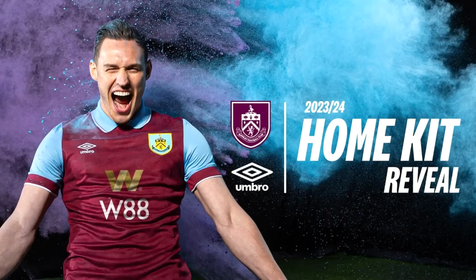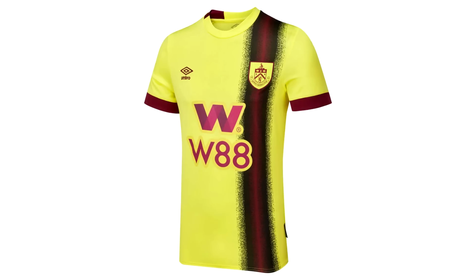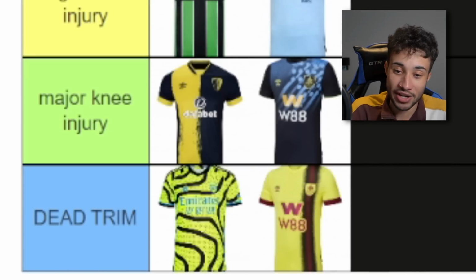Next up, Burnley. We start with the home kit. That's actually quite classy. I like the collar. I was gonna call it boring, but actually that's not too bad. Now this is where, look away, Burnley fans. It's about to get rough for you. That away kit, it's the worst thing I've ever seen. Genuinely. And I saw the Arsenal away kit 6 minutes ago. This other kit as well, major knee injury.